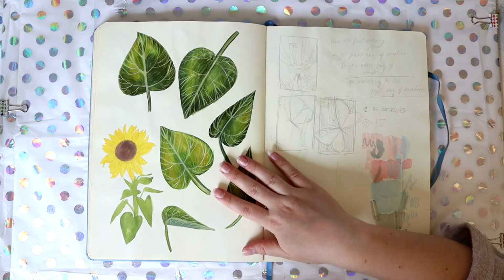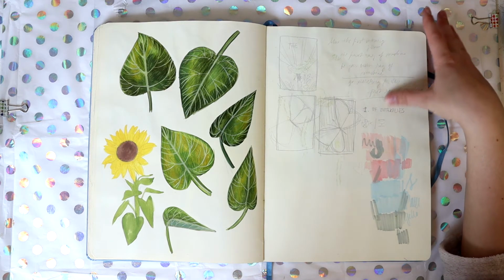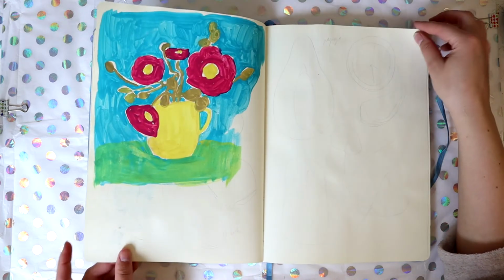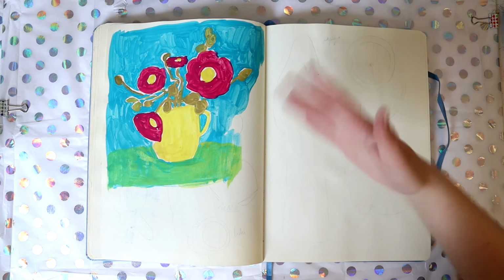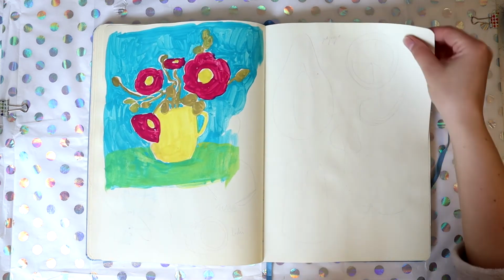Some leaves for the sunflower sticker sheet, and exploring tarot deck ideas with some thumbnails. Here is a spread I sketched out for a sticker sheet, but I didn't really like it. I covered it up with a little gouache painting study.